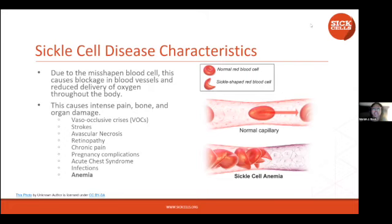But the big thing here in terms of blood donation is that anemia. So when your blood levels go down, basically it's due to all those sickle cell shapes in the blood not carrying enough oxygen throughout.